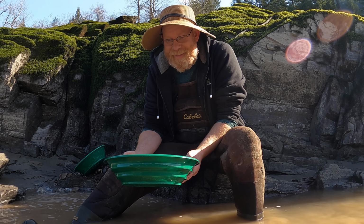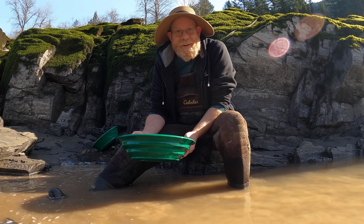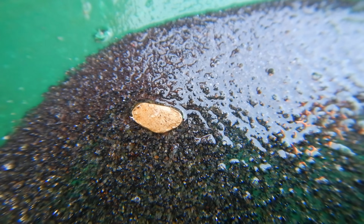Now that's what I like to see in my pan. Not just one, but two pickers. Ha ha ha! That's what we're looking for. Oh, Pete heard me, he's running. Here we go, the first two pickers of the day.